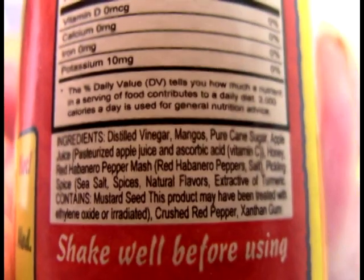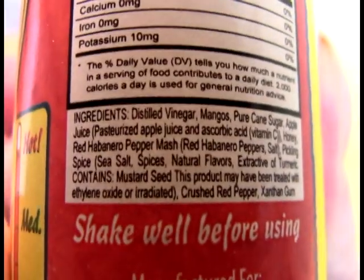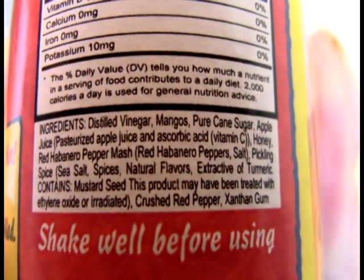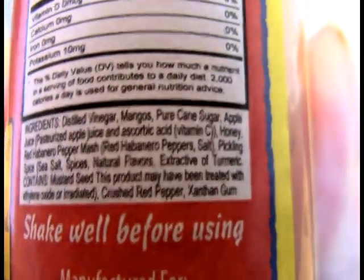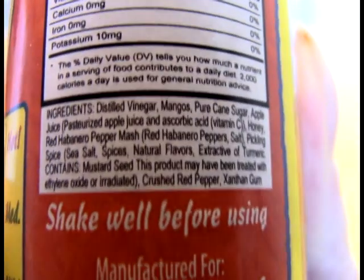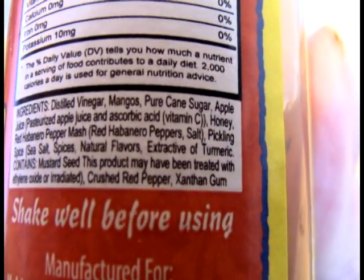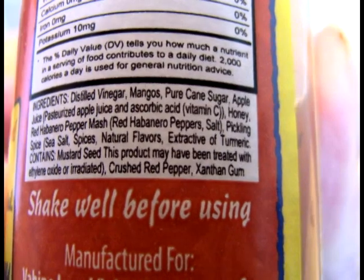Oh my gosh, look at how tiny these ingredients are. Okay, so we've got vinegar, mangoes, cane sugar, apple juice, honey, red habanero pepper mash, pickling spice, sea salt, spices, natural flavors, some extractives of turmeric, we have crushed red pepper and xanthan gum.